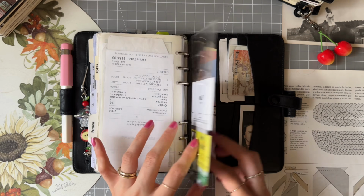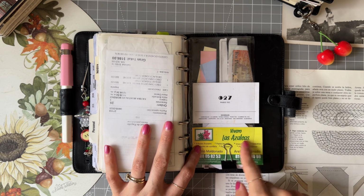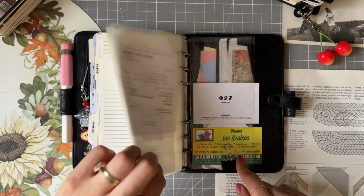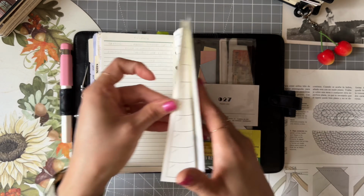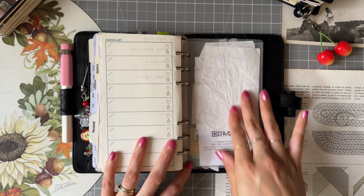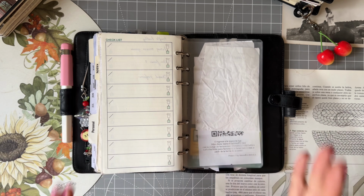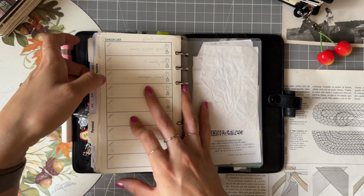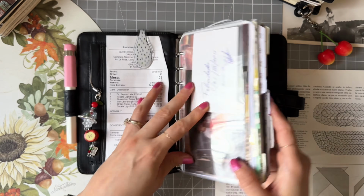And in this card slot, I just keep some coupons and some business cards that I am gonna use at some point as well, for the garden and for my nails. And this is where I also keep all the other receipts that I still need to do during the month, but they're not as important to me to address as the ones in the front.